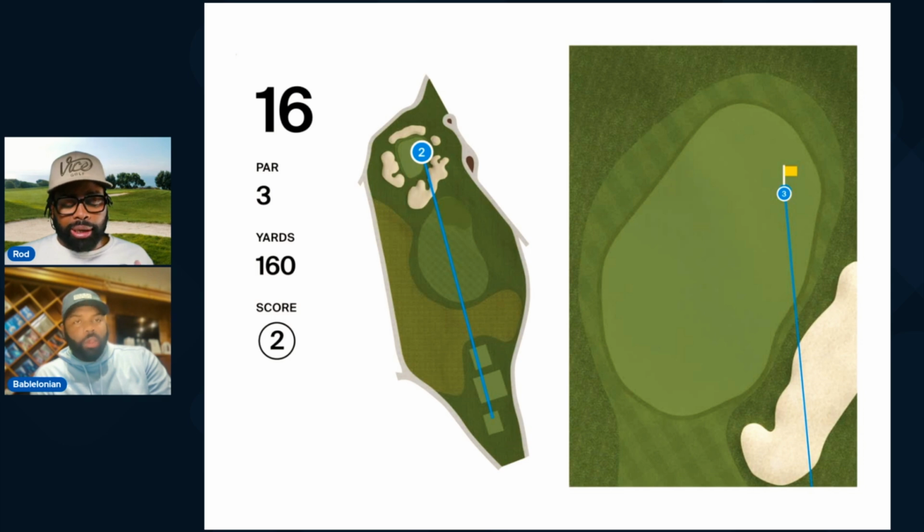Also, 16 was playing the same thing, incredibly tough. I think I duplicated the green look there. But again, the boy was balling.